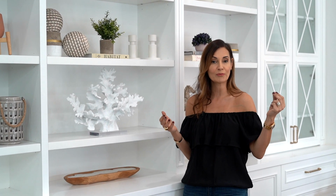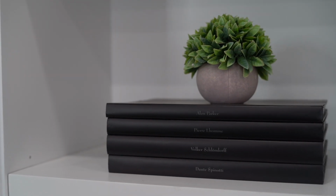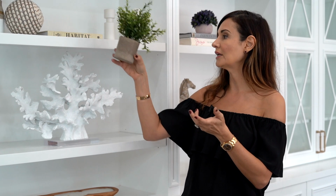Now, our homeowner is very busy, she's a professional, and she doesn't have time to clip greens from her backyard. But if you do, I would always prefer that you cut greenery from your backyard or buy some branches and bring them in. So in this case, we bought these little faux plants that are really cute, and these will also be linked below in the comment section. These, I believe, were from Amazon, and they are very light and very clean, and they just bring a little bit of the outdoors in.